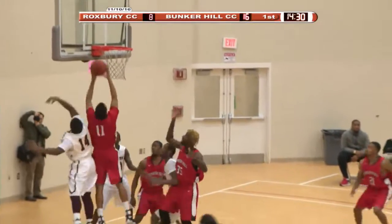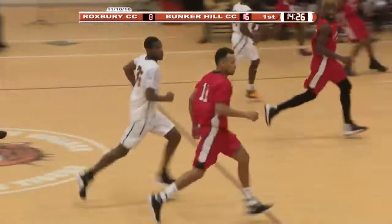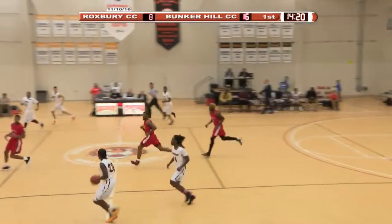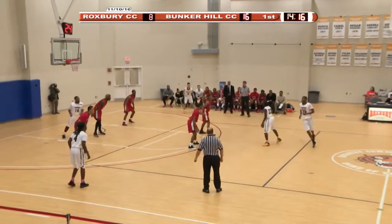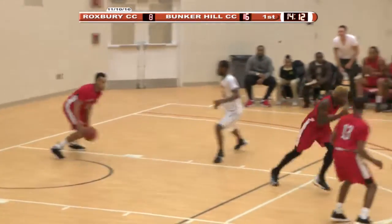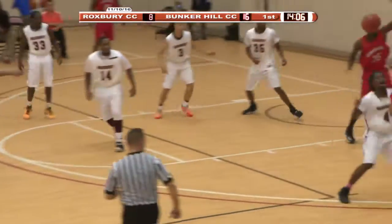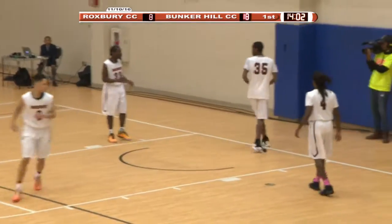Nice pass. Suleiman can't quite finish that. Try to feed it inside to Wilson. Stolen away that time by Hollister Elliott. Ortiz, good look inside to Barry. Couldn't hang on to the pass. Easy bucket inside that time for Ed Degby.